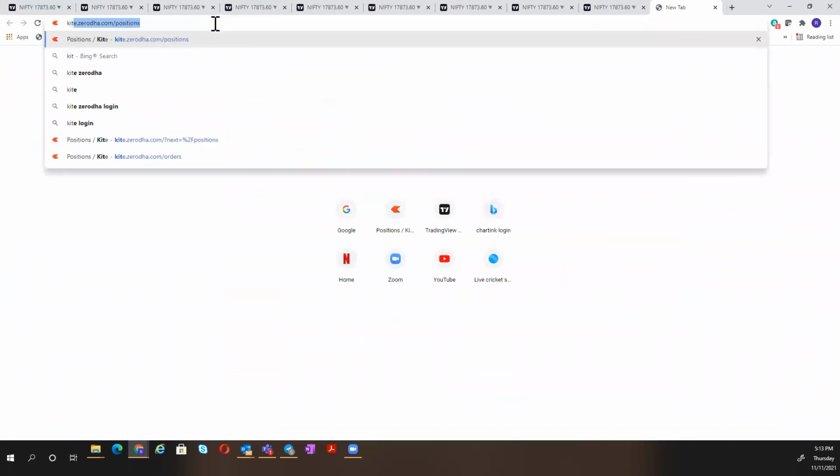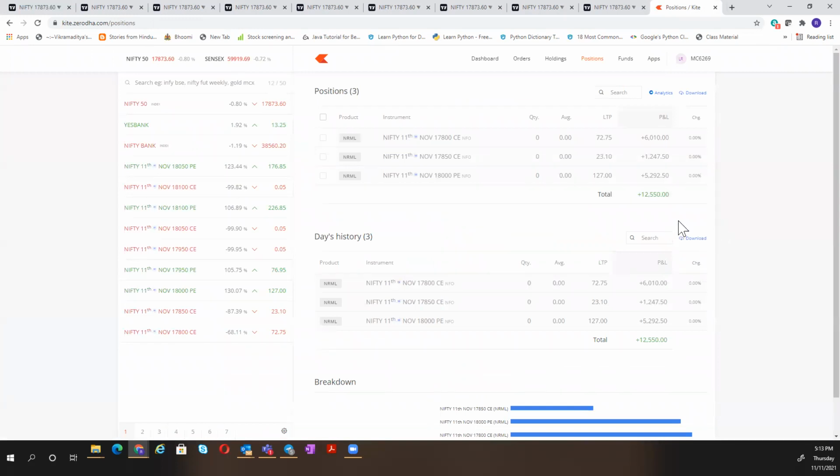As I said, I'm a working professional and I cannot trade full time, but I'm just sharing this so that you guys get confidence in the way I trade. Yes, I did trade in CE. I did trade in PE.